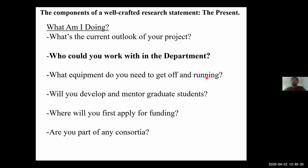What equipment do you need to get off and running? Will you be bringing any with you? Probably unlikely as your postdoc, but are there things that you can make use of in the department right away to get your experiments running while you set up your lab? Showing that you've done that research, you may not need to spend a lot of time on this or at all. It's just something that could be a component of your research statement, and it could be something that helps you get off and running. Where will you apply first? I've covered that. Are you part of any consortia or working groups that you can rely on when you start? That might be something that you want to mention that kind of ties into your collaborative potential.